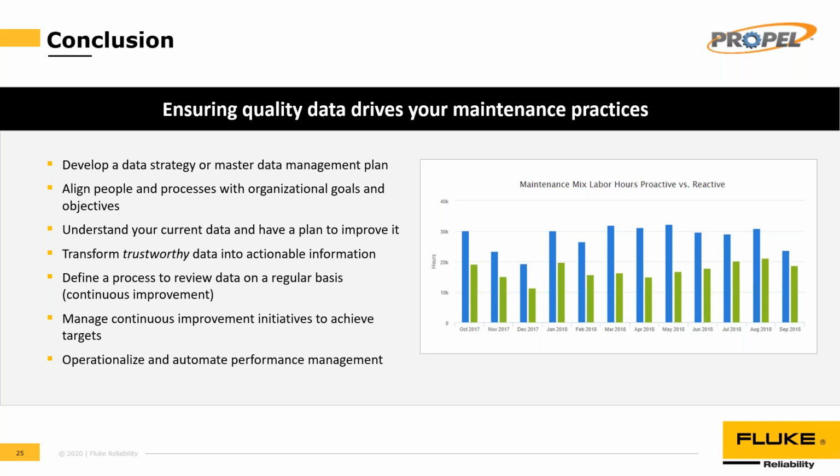What drives our industry or business? What's most important to us? And it's going to change if you're in facilities, if you're in higher education, if you're in manufacturing, if you're in oil and gas. Those assets are going to change, and the way we treat them is going to change. So understand your current data. Transform trustworthy data into actionable information, again, through visibility, understanding what you're looking for, understanding what the metrics are showing, and understanding where you need to take action.